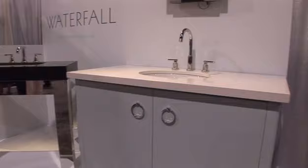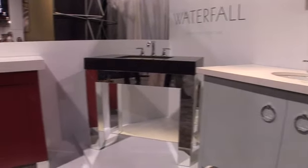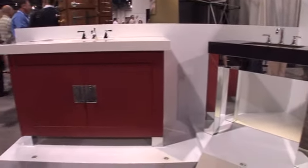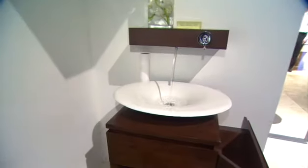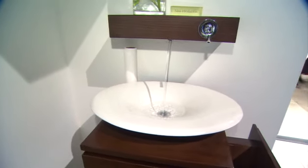Right now, let's look at a few more really neat things for your bathroom. Vanities are a really popular place to update a bath because you can make a big impact on the whole space by changing this one element. And if you like the looks of really clean lines, you'll love this new fountainhead collection from Kohler.